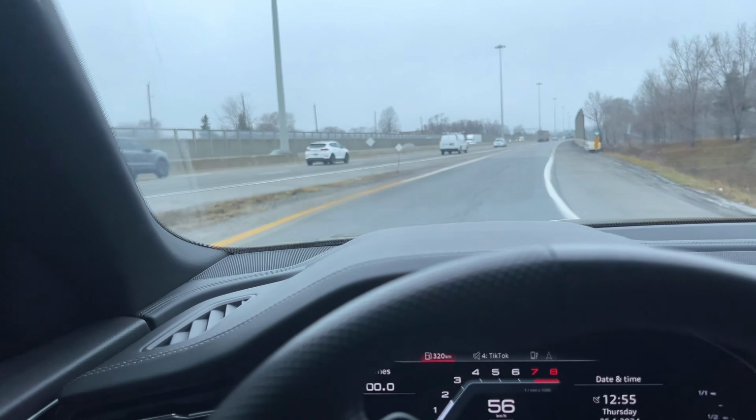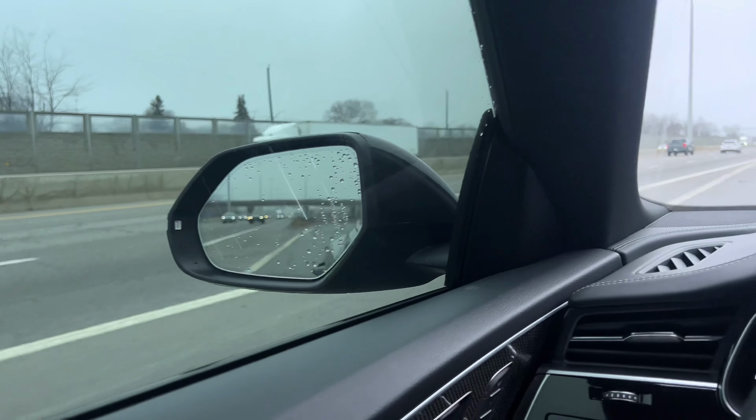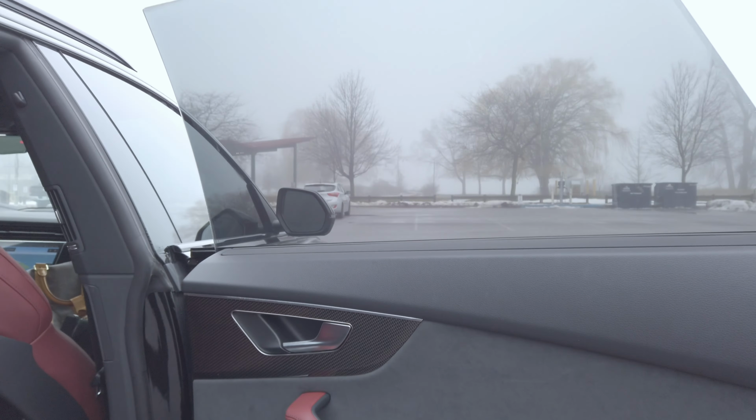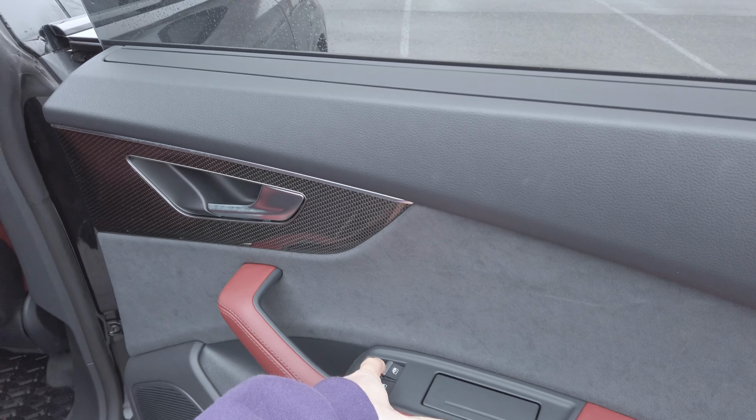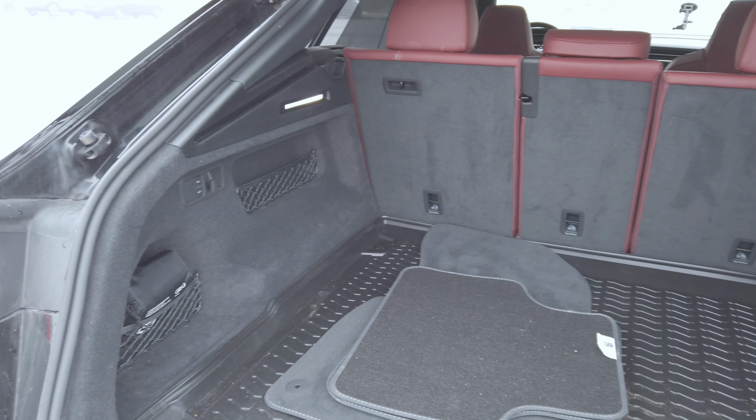This is fairly loaded. Top view camera, adaptive cruise, head-up display, air suspension, all-wheel drive. It's got the 4-wheel steering as well. The only thing that this car really lacks is the massaging seats and the torque vectoring. Unless you really bring it to a track, you won't really feel the torque vectoring, so we can kind of dismiss that. Massaging seats, I think it's a must. If I'm ordering this car, I would definitely get massaging seats, because if you're going for longer drives, it's definitely good to have. Sunroof already comes with this car.